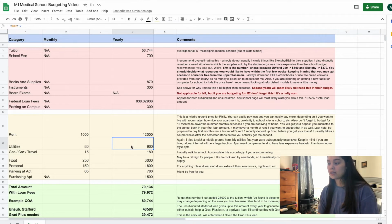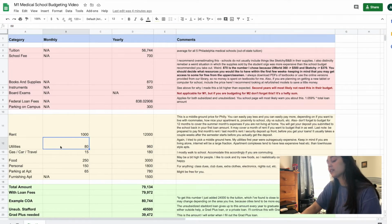Apartment complexes tend to have less expensive heat and those sorts of utilities than townhouse style apartments do, so that's something to keep in mind. But then they also have more expensive rent. You have to decide what you prefer and what is going to work out better for you. But again, just adjust this category based on what your utilities are.